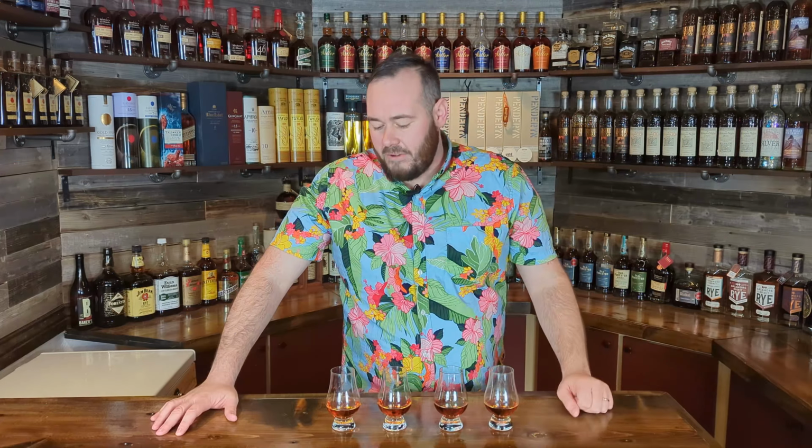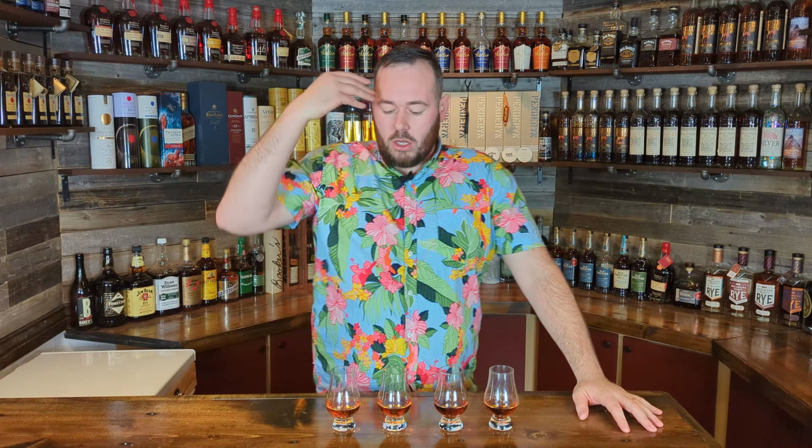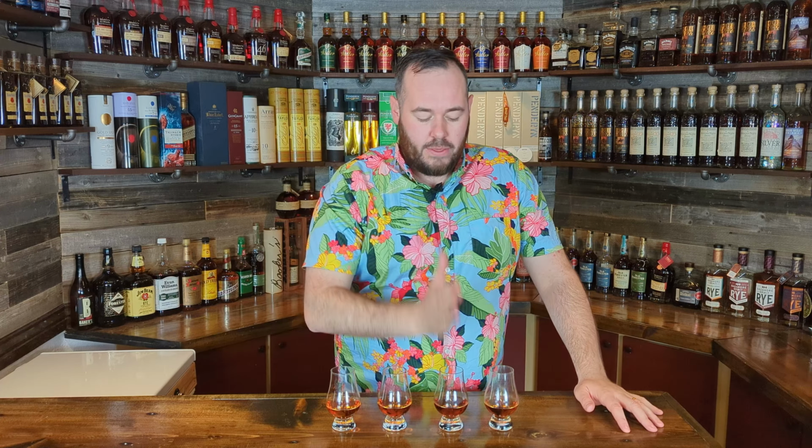So really close by. Let's get these into glasses. Let's get my wife to mix them up, and then let's get on with this blind. All right then, folks. So they've been mixed up, and I have no idea what is in which glass. So we'll go from your left to your right: glass 1, 2, 3, and 4.